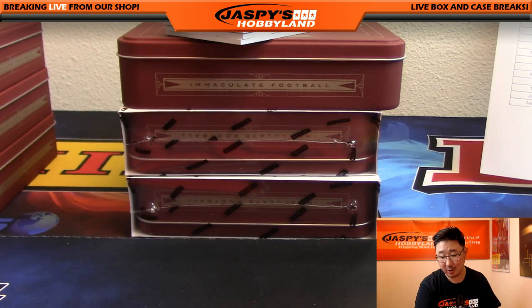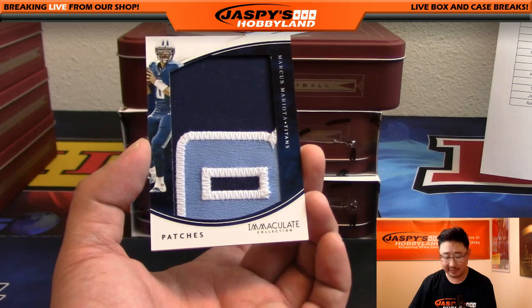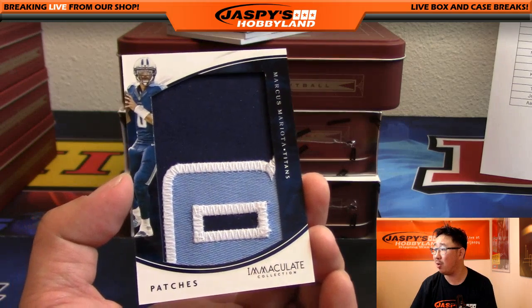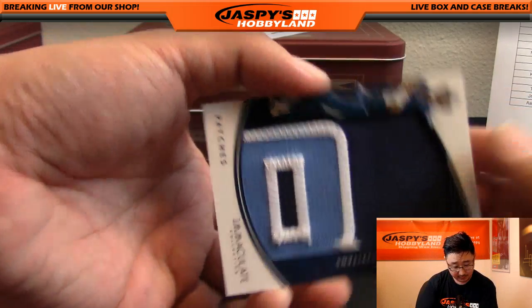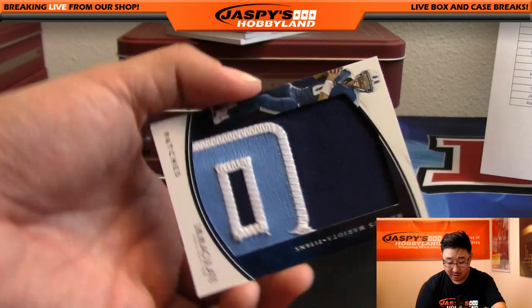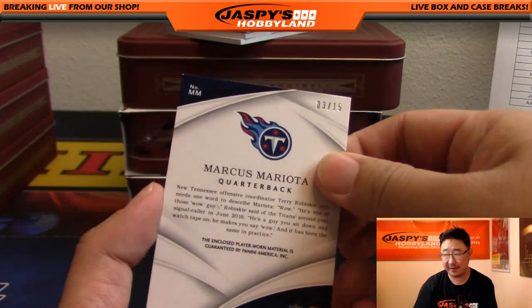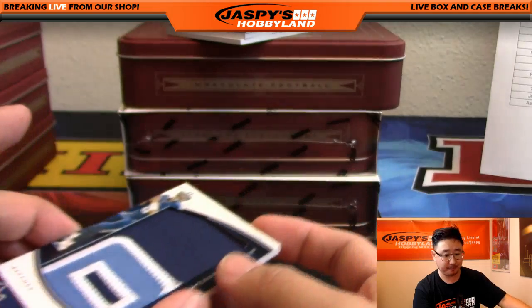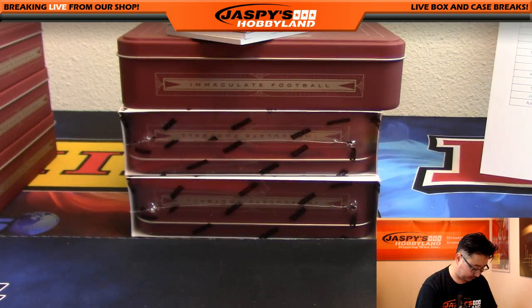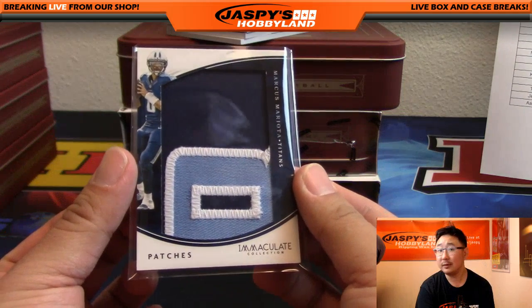Mm. We've got now, well, to go along with that Mariota autograph. Oh, boy. Look at that, Jason Jaspys, one of his favorite players right there, Marcus Mariota. Look at that. I don't know, what is that from, a number? I think that's the 8 on the side of the shirt. Is that the 8 jersey? From the side of the shirt? The side of the jersey, yeah. Ooh. Like, yeah. 3 out of 15 goes along nicely with that autograph, Jeremy 33. Nice.